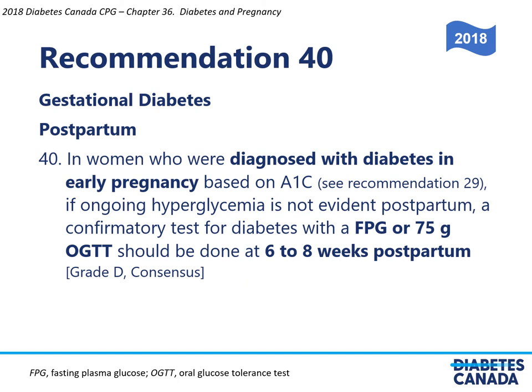In women who were diagnosed with diabetes in early pregnancy based on an A1C, if ongoing hyperglycemia is not evident postpartum, a confirmatory test for diabetes should be done with a fasting plasma glucose or 75-gram OGTT at 6 to 8 weeks postpartum.